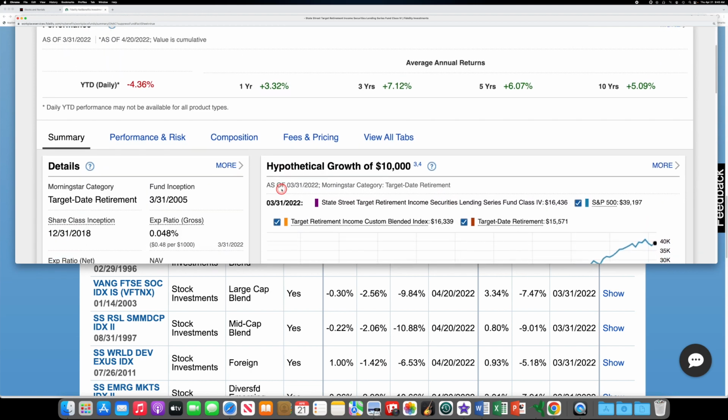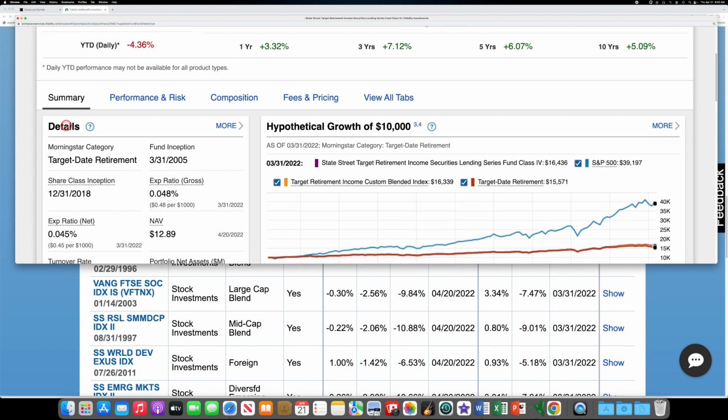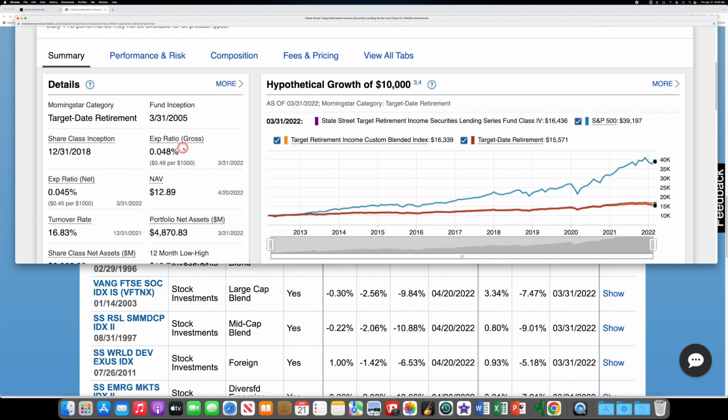I love easy. I like to open up the fund. We already did that. I like to look at the summary tab. I like to look at details. And I like to look at the expense ratio. This is a low expense ratio. It's at 0.048%. It's saying every $1,000 I have invested, they're going to charge me 48 cents. A high expense ratio would be something that has a point and a number here, so it'll be a number like 1 through 9 replacing a 0. That's high. This is an extremely good expense ratio.